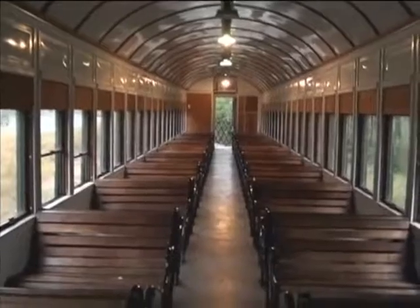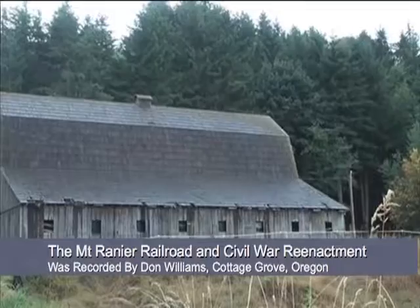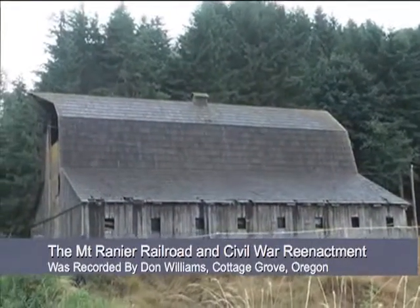This is the tail car, the end car. Another nice old hay barn just between Eatonville and the turn off to Elbe.